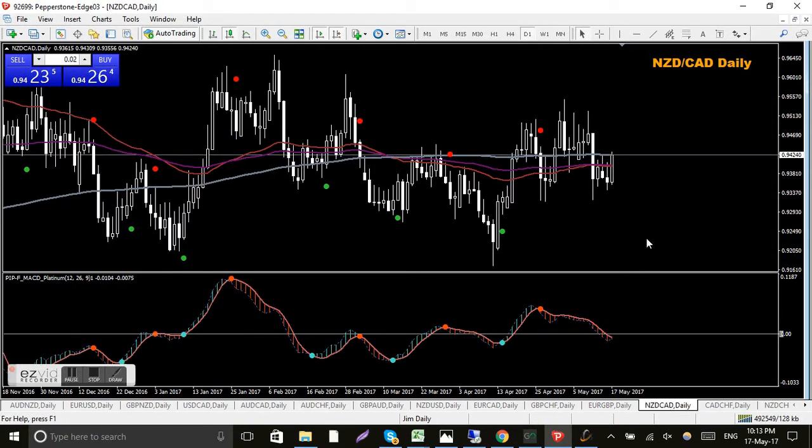New Zealand, Canadian, no trades at the moment. It's a bit of a sideways market. This is a sideways sort of pair. So look at the MAs getting nice and tight now. Happy to trade this pair both ways. It just gets a little bit ugly sometimes if you're looking at it as a trending chart, but certainly sideways you can keep it pretty tight, but nothing happening at the moment.